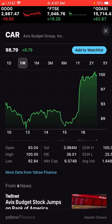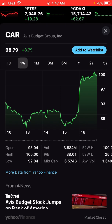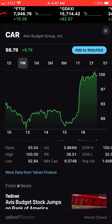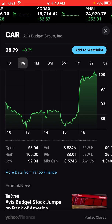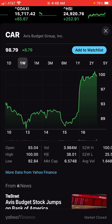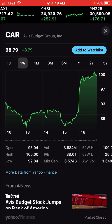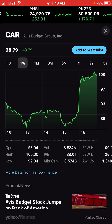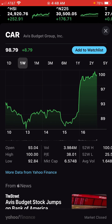John Murphy's talking about COVID vaccinations leading to more demand for people traveling, but who knows? Maybe another wave of some variant of COVID makes people decide against traveling for a while. We have no idea, but let's look at ways you can limit your risk going forward.